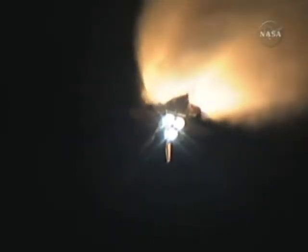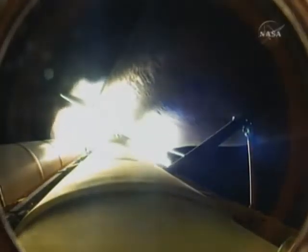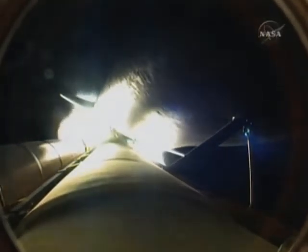Discovery is now 21 miles away from its launch pad and 22 miles in altitude, traveling 2,700 miles per hour. All 3 main engines are working just as expected. The 3 fuel cells are generating power, and the 3 auxiliary power units are all producing pressure. In short, everything performing well. 2 minutes and 7 seconds into the STS131 mission.